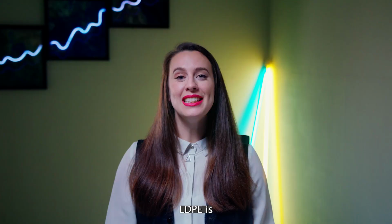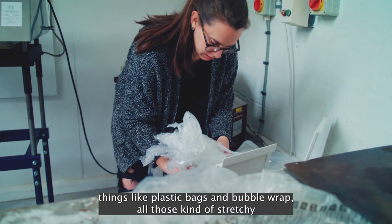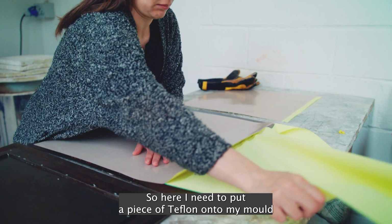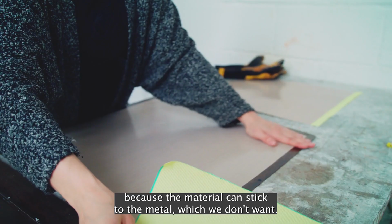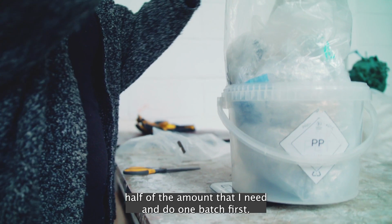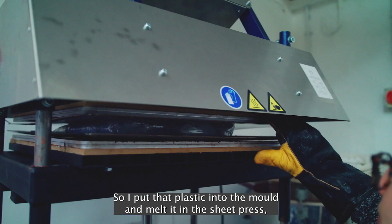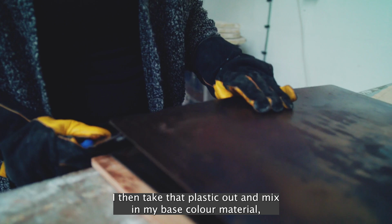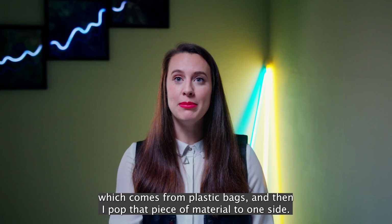LDPE is things like plastic bags and bubble wrap, all those kind of stretchy materials that you get. And with this method, it's slightly different. So here I need to put a piece of Teflon onto my mold because the material can stick to the metal, which we don't want. So I lay that out onto the mold and I measure out half of the amount that I need and do one batch first. So I put that plastic into the mold and melt it in the sheet press for about 5 minutes. I then take that plastic out and mix in my base colour material, which comes from plastic bags. And then I pop that piece of material to one side.